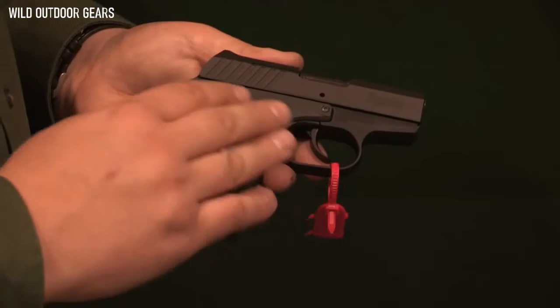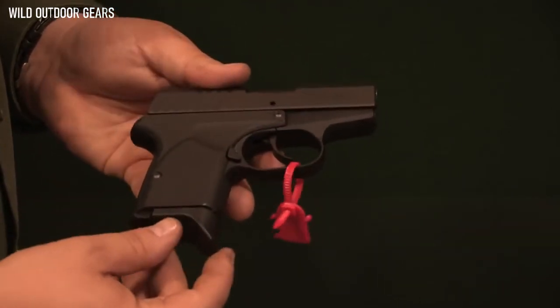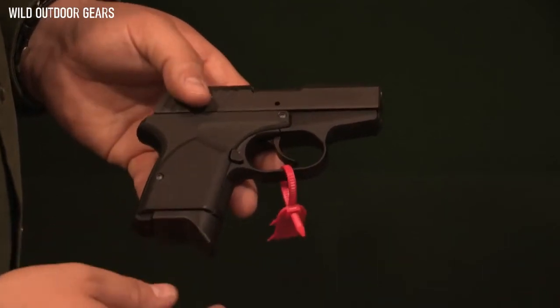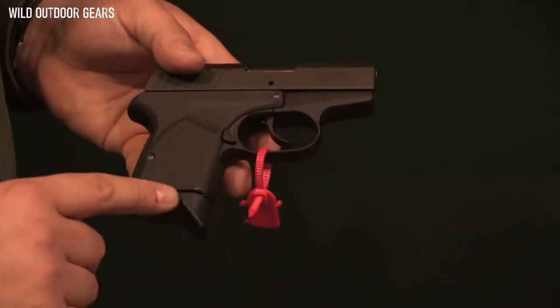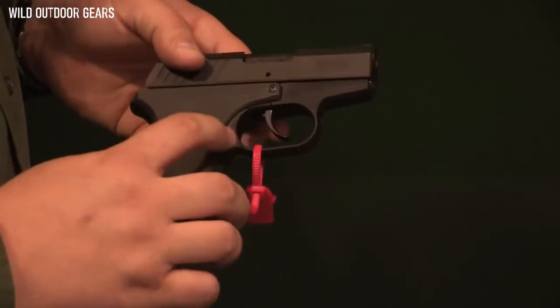So we start off with the grip panels. This is a metal frame gun instead of a polymer frame gun. It does have removable grip panels, so it gives us the option to customize the aesthetics of the gun as well as possibly the way it fits, feels, and functions later. We do wider grips, slimmer grips, things of that nature.